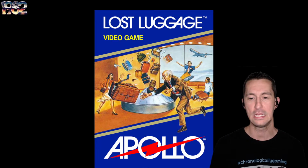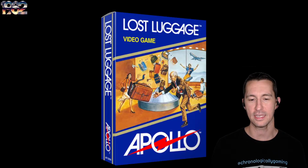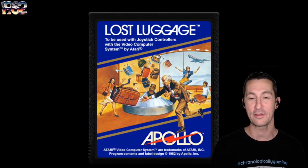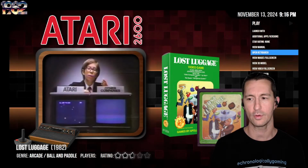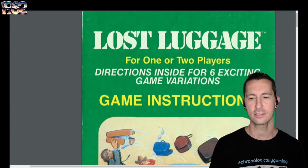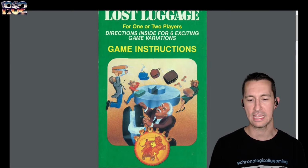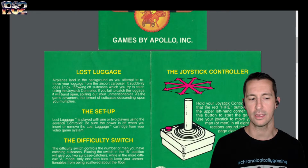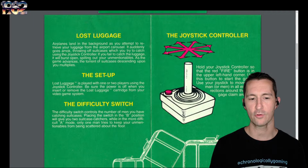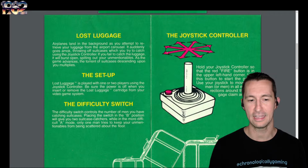It looks just terrible. Luggage flying everywhere. There's the cartridge we're going to pop in our Atari to play, and there we go, the newer cartridge as well. So the 2 different versions, sure, we'll play both of them, why not? Here's the manual for Lost Luggage. 1 or 2 players, 6 exciting game variations. Yes, bring on the game variations. I'm ready to catch my luggage. Airplanes land in the background as you attempt to retrieve your luggage from the airport. That's all the lore we get. Very small amount of story, but I love it.